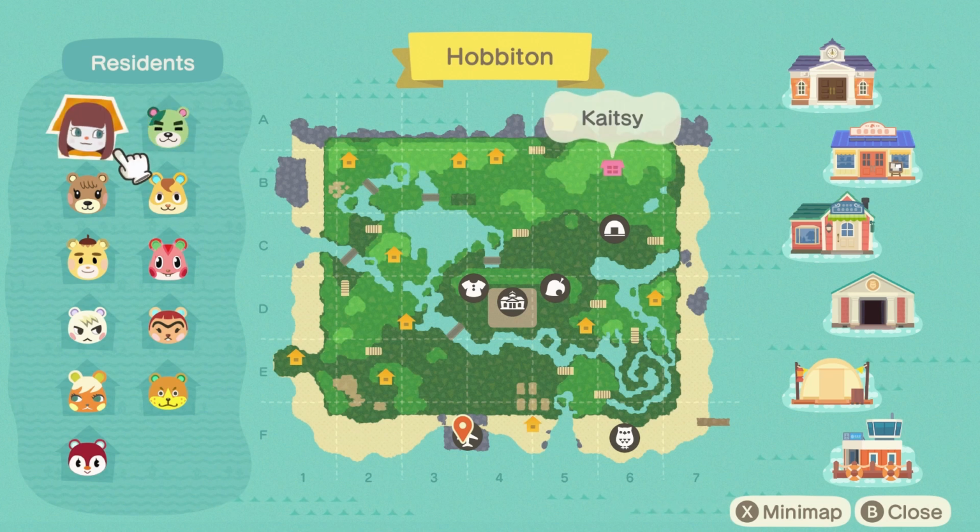So here's the official map of Hobbiton. I again had so much fun creating this island. I definitely ran into a bunch of challenges, as well as a lot of places that turned out not as I originally planned, but better in a way. I had so many different ideas for how I wanted things to turn out on this island, and I ended up changing a bunch of things, and everything just kind of turned out so well. So I'm really proud of this island.